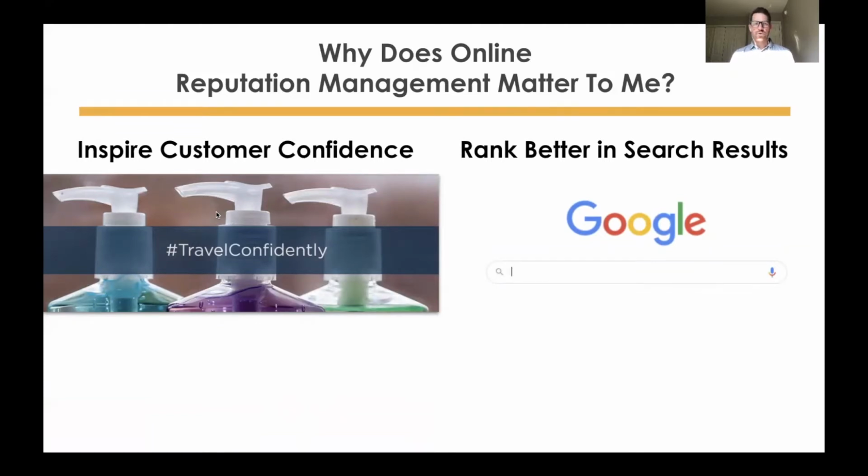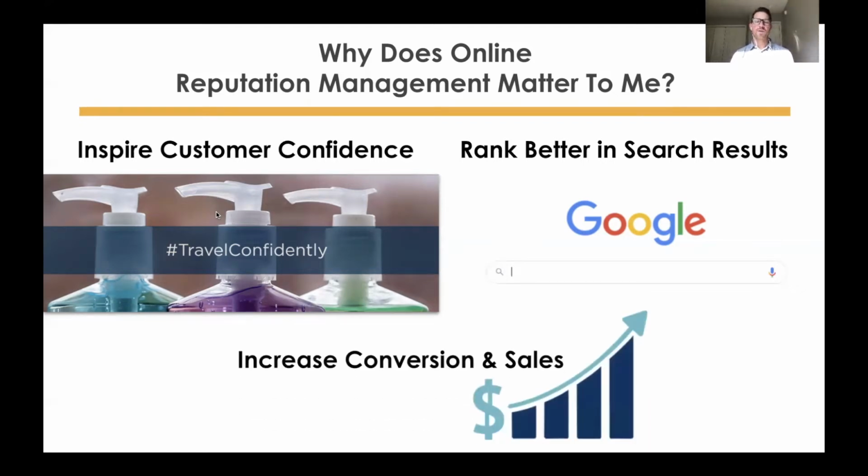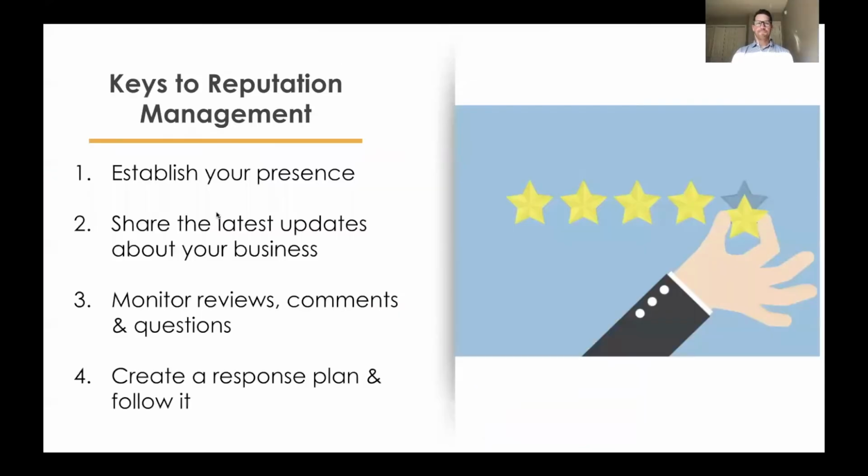It can help you rank better in search results. So by managing your reputation, responding to reviews, generating reviews, even just being present online, it's going to help you rank better in search results, especially on Google, who, as we know by now, owns that space completely. And it can help lead to conversion as well as sales. So hopefully it'll inspire more and more people to make a visit to your business and spend more money. By managing your reputation too, it's also a great way to build community online with potential customers, even past customers, present customers, and future customers. Managing your reputation is a great way to, again, inspire and create community online.